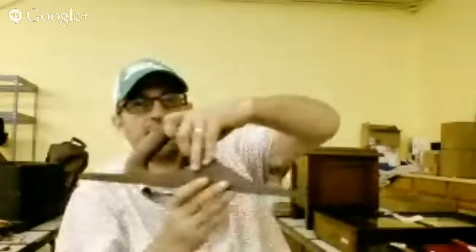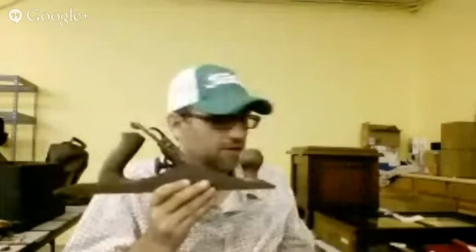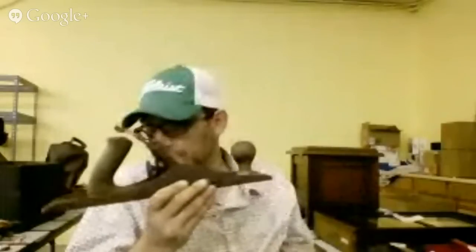Stanley 5.5 plane. Needs to be cleaned up, but it's a nice plane. This 5.5 is what makes this thing more valuable than others. Paid $5 for it. After I get it cleaned up, it'll get somewhere around 50 probably.